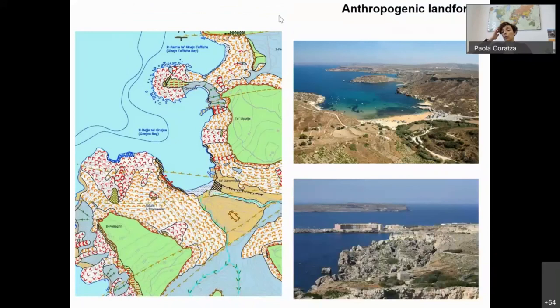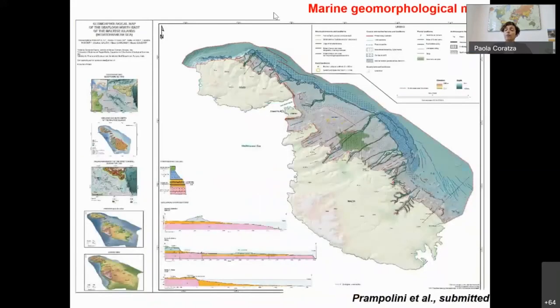Concerning the anthropogenic landforms, this sector of the island has been slightly affected by human impact, especially if we compare it to the rest of the island, but some touristic structures, small inactive quarries and dumping sites have been represented with the blue black color.